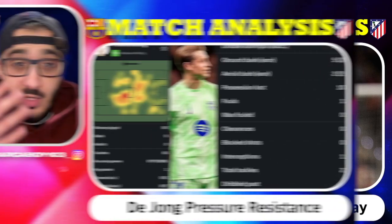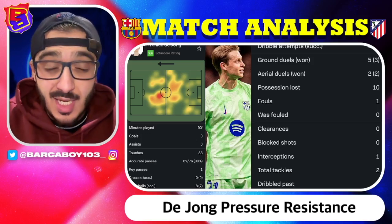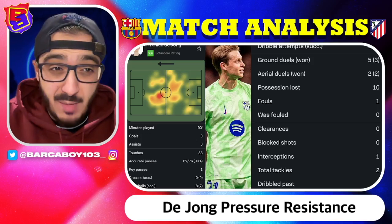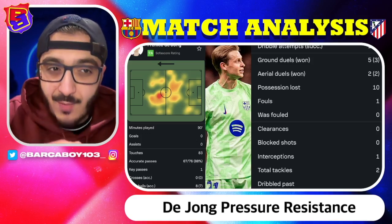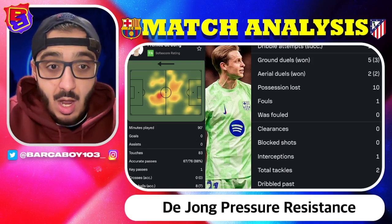Now, the fourth thing that we learned from this match is the tenacity that Frenkie de Jong brings in that midfield and how pressure resistant he really is. In the match, he got a 7.4 SofaScore rating, see from the heat map, of course, covering basically the whole entire midfield. And look where that redness is in the midfield. That for me is more so the 8 and 10 areas, and that shows how much of his runs and impactful he is in transition and in counterattacks.